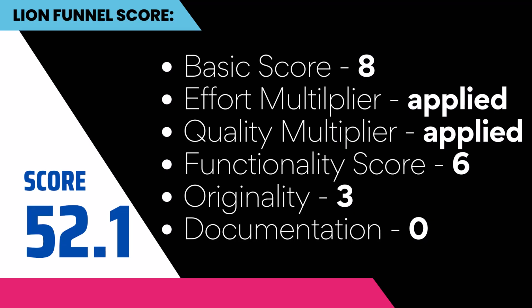This funnel scored 52.1 on the Lions funnel score. The score is based on number of assets in the campaign, and we also apply multipliers for the effort and the quality. Then we measure the functionality and the originality. Extra points are given for the documentation or lack thereof, and we also, in this case, deducted some points for the errors.